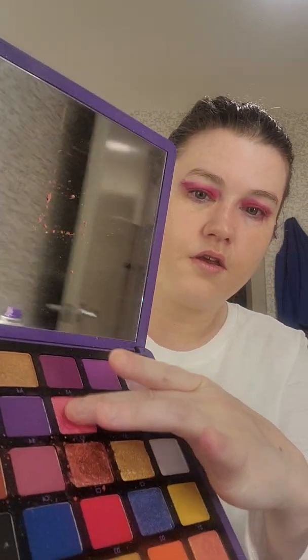All right, I'm gonna go in with this glittery shade. Hopefully it's not... This is the shade I want to be careful with.